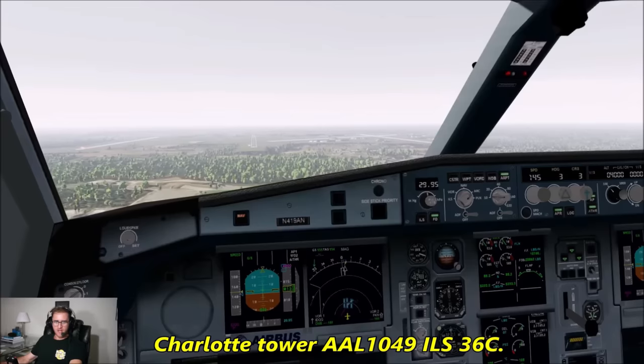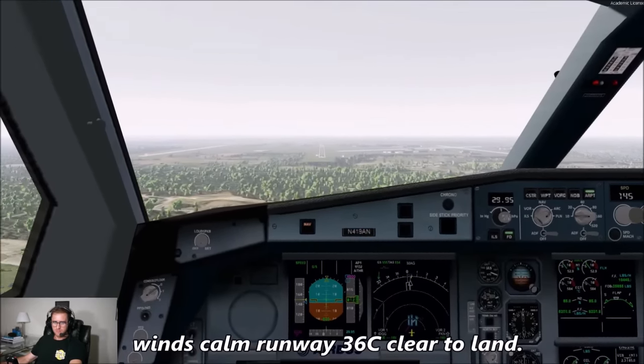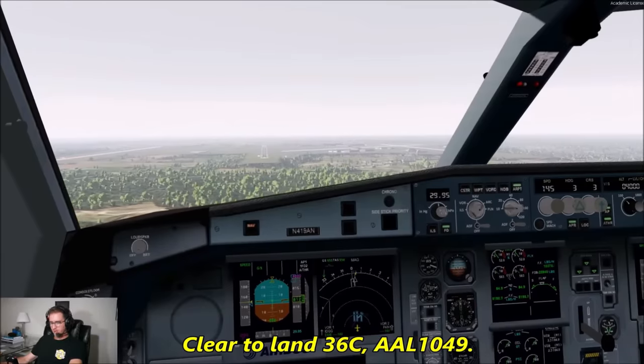Charlotte Tower, American 1049, ILS 36 center. American 1049, Charlotte Tower, runway 36 center, cleared to land. Cleared to land 36 center, American 1049.